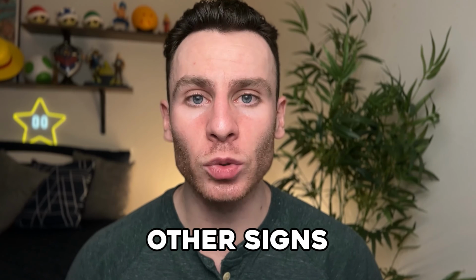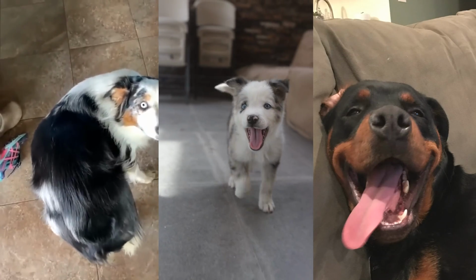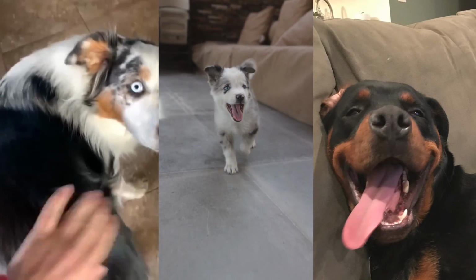Again, context matters. So when the dog is coming up to you or coming up to a person, you want to look for a few other signs as well that lets us know that, hey, this dog is happy and is trying to greet us. A wagging tail, a wiggly butt, and relaxed eyes and ears are all things you'll see with a dog who's happy to see you.